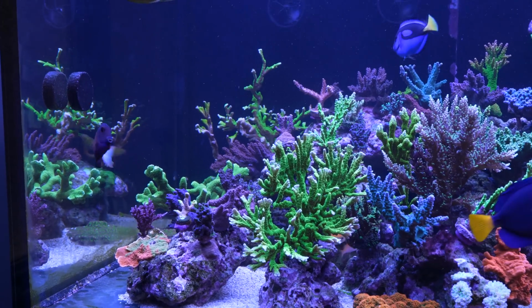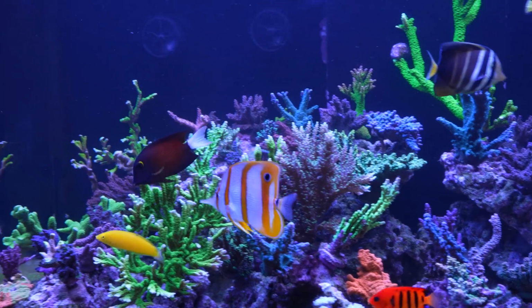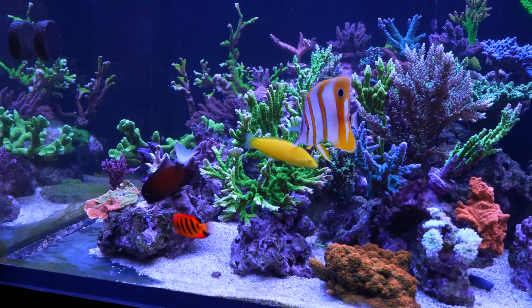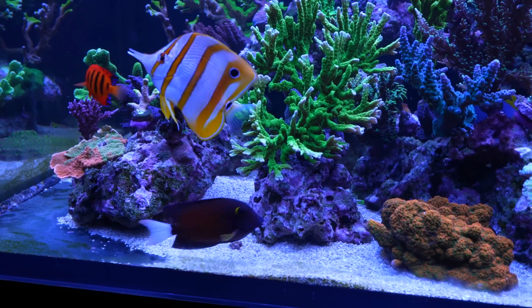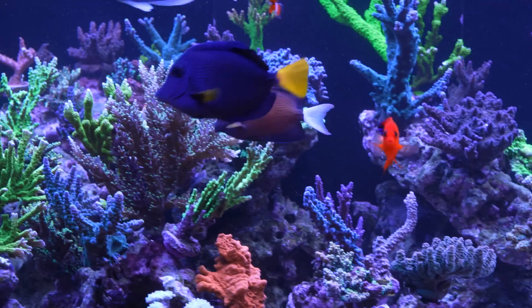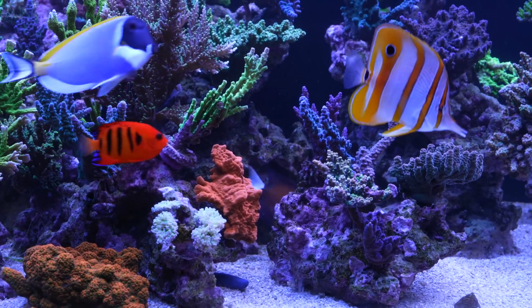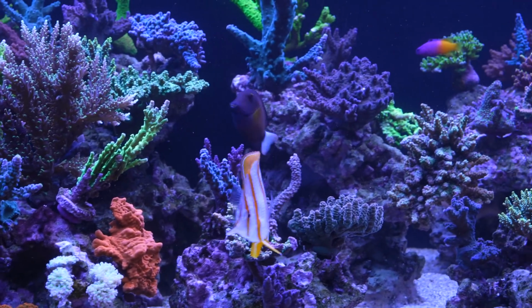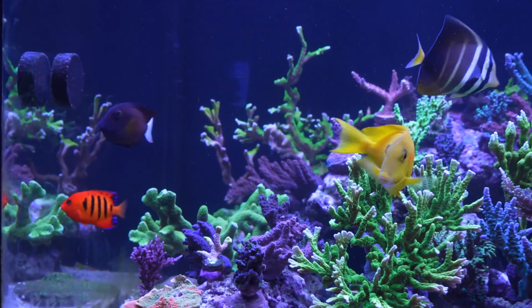So this is Whitetail Bristletooth Tang. So it's another surgeon fish, and he is honestly my absolute favorite fish of them all. I think he warrants us getting a closer look at him. And I think he is actually the most expensive fish that I have in my aquarium. Just look at the colors.